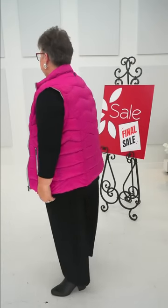I'll just do whatever hemline I want underneath it, or I'll wear it closed with a turtleneck. So this is the vest, the CRO vest, and I'm wearing the size 18. This one is $77 on sale. It was $110.